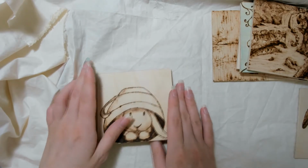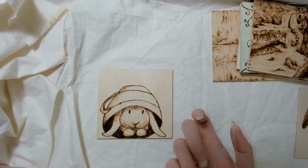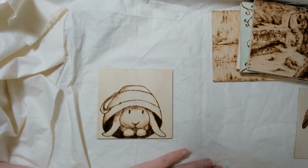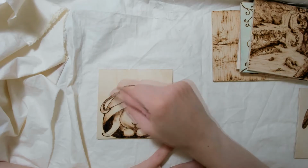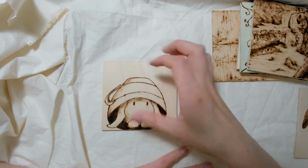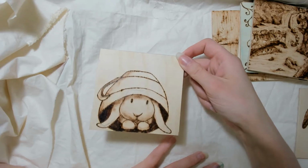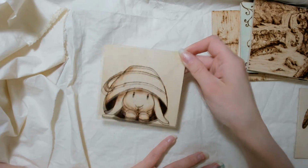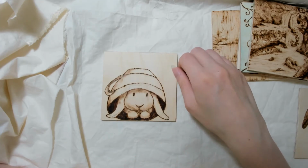Then we have hidden, and for hidden I decided to try a completely different style, and that's what I think is the most awesome in these challenges, because you get to try different things. I decided to try really basic pyrography, where I do really strong lines and only minimal shading. This was a bunny hiding under a teacup, and it's one of my old Inktober pieces. I decided to do this as pyrography, and I think this is really cute. This is probably one of those works I will hang on my kitchen wall, because it's just so cute.